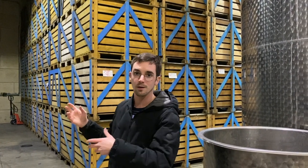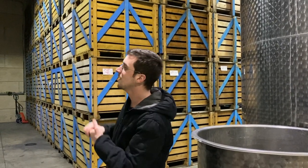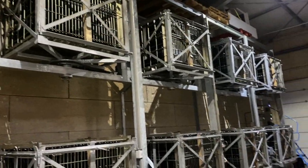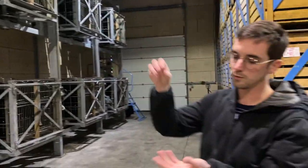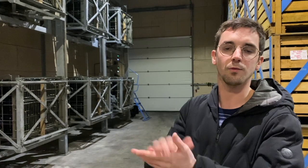After that, we will put those bottles into some other cases, and we will do the remuage, and the remuage is our remueur that's here, that will put all the yeast on the bottom of the bottle, and then we will do the disgorging, and then we will ship the wine to Texas. So now we are in our tasting room, in our winery, and we will taste some Crémant d'Alsace.